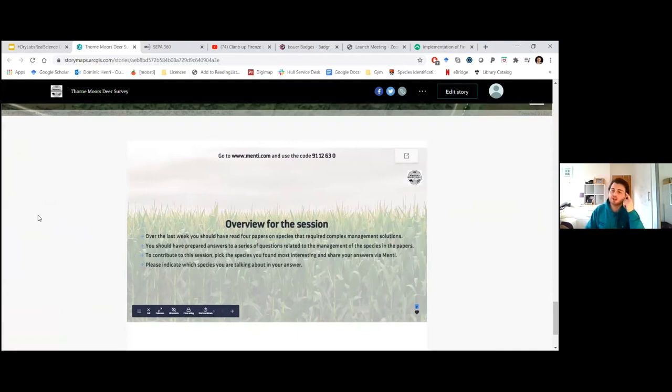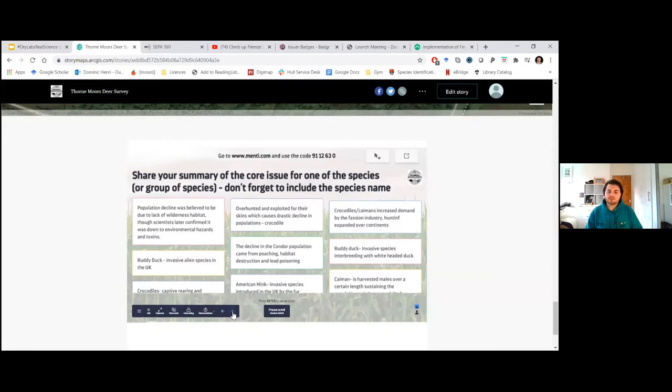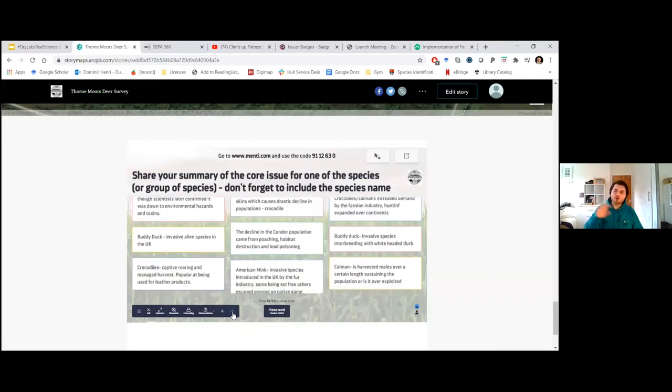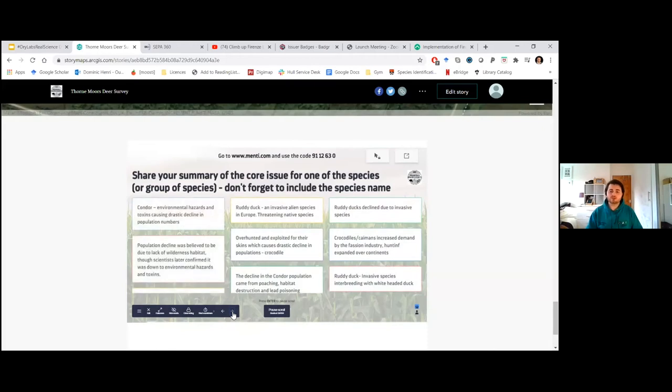You can embed quite a lot of things. There's an embed tool within Story Maps that lets you embed loads of different stuff. So this is a Mentimeter that's embedded in there. We can zip through the various bits and pieces like we would do in a lecture. They can answer questions in their own time and make it interactive. And you can embed surveys, anything that you would normally be able to embed into a website, you can embed into Story Maps, which makes it an immensely powerful tool.